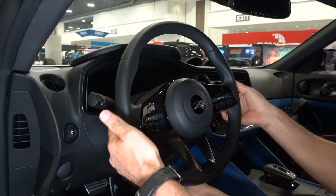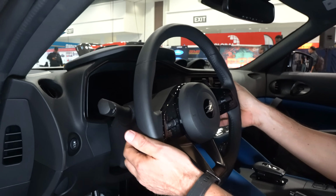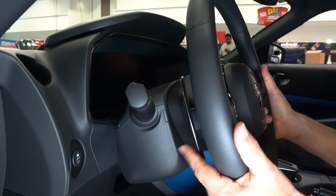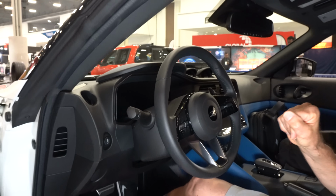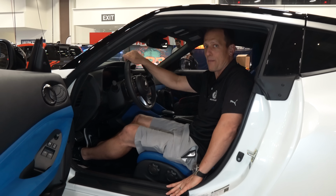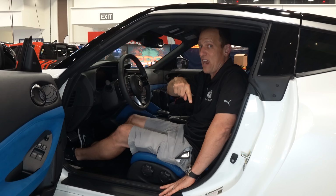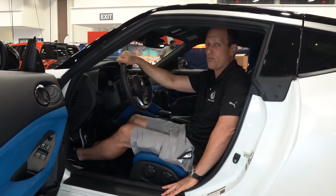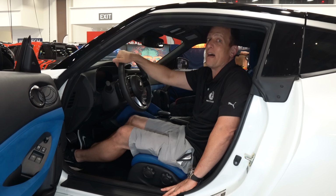The gloss black, I'm gonna have to wipe because you're gonna get fingerprints on it, but you do have paddles that are large to go up and down that 9-speed automatic. And you do have a nice large digital gauge cluster, but like I said, we're in a convention center and I can't fire this up right now. But guess what? We will be doing a first drive, not only of the Heritage Edition, but also of this one. But until that day comes, we're gonna have to wrap it up from Las Vegas.